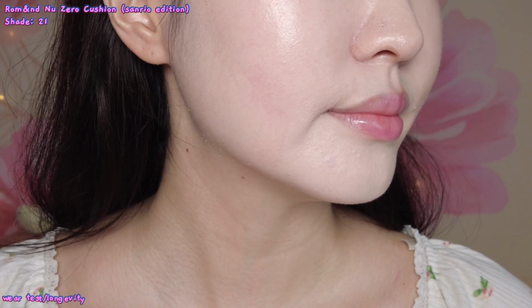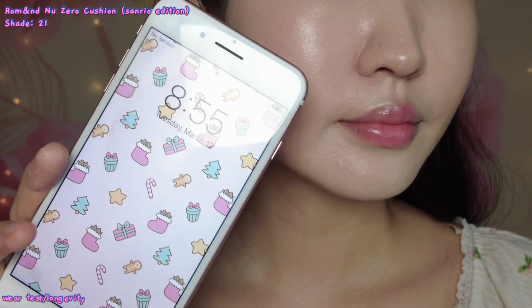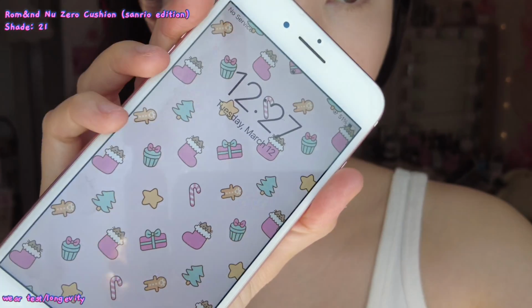Wear-test and longevity. In terms of wear-test, this cushion disappoints. It leaves a noticeable mark and struggles to adhere well to the skin, just like Muzigae Mansion's cushion foundation. My T-zone tends to be very oily. Within 2 hours of wear, my complexion began to deteriorate rapidly. Not only did it become excessively shiny, but it became very cakey and noticeable.